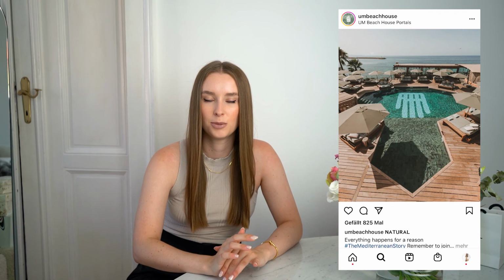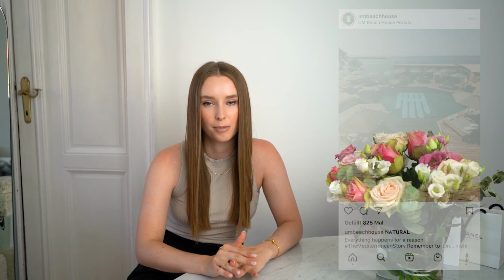UM Beach House seems to be very nice too, but this one is, for example, super expensive compared to the Mhares Beach Club, because you pay 180 euros per sunbed. I think it's not per person, so if there's 2 or 3 people, I think that's for the entire sunbed, so for all of them together. But you have to spend at least 450 euros for food and drinks, etc. So if you're just 2 people, I think that's quite a lot.